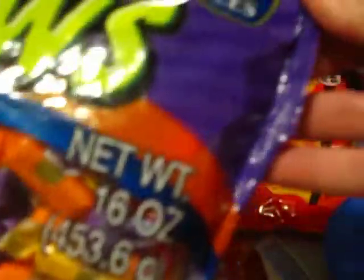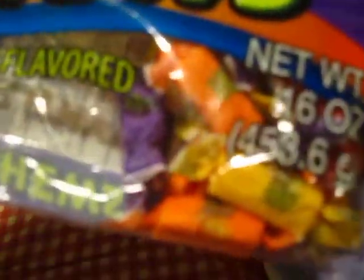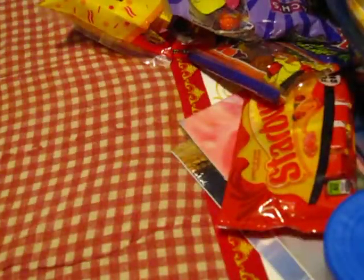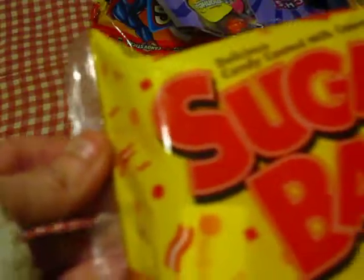I also have got a bag of these fruit chews, a 1-pound. I've already eaten over half of the bag. These are really good. You get 110 in there. 16-ounce bag. I picked up a bag of Starburst, fun size. Sugar Babies, extra value.